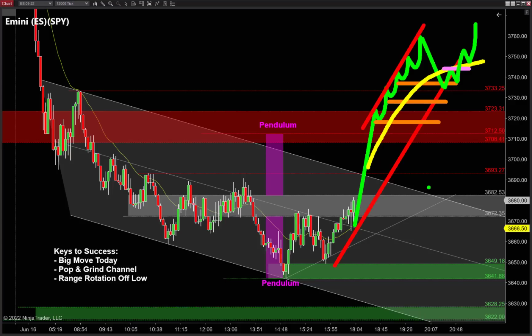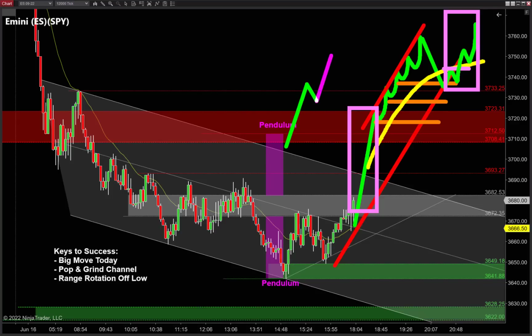Where would the target be on a reversal like this? The target would be the size of the first leg, right? That pop leg will oftentimes be equal to that final follow-through leg. Okay, trending markets love to move in threes. They move one leg, two legs, three legs. Most of the time, that first leg and that third leg are symmetrical. So, first leg and third leg on this example.